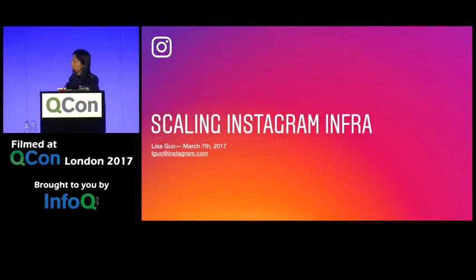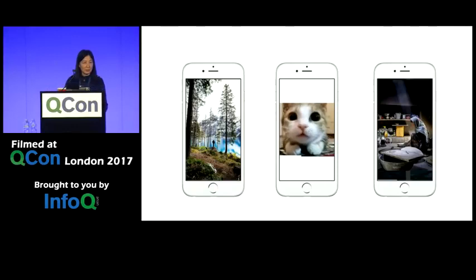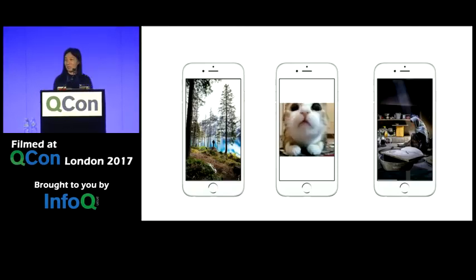Okay, welcome to Scaling Instagram Infrastructure. Instagram is a community where people connect with each other through shared experiences in a visual way.